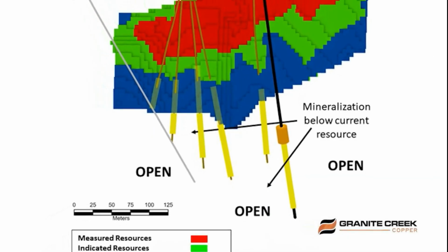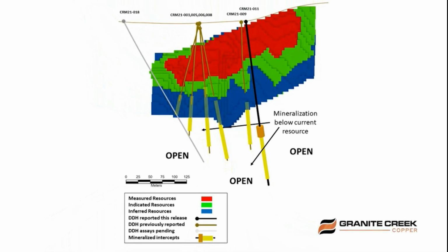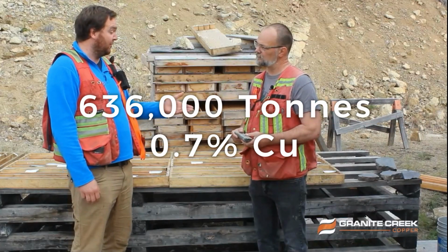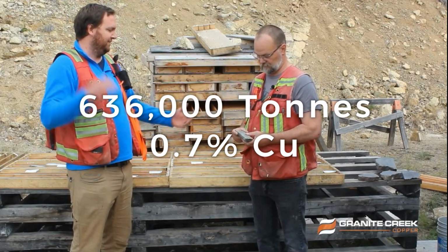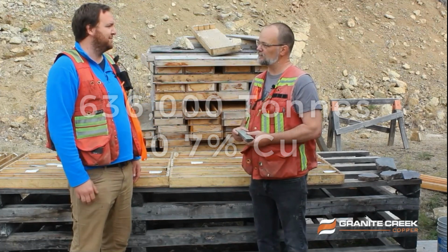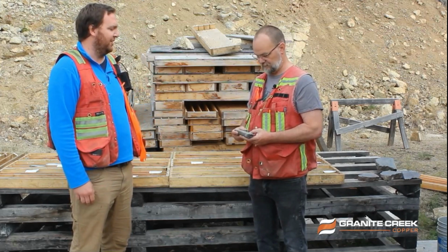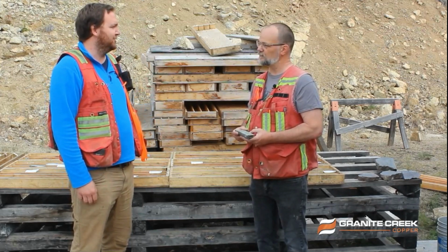The inferred resource of 2000 south was around 636,000 tons of 0.7% copper. And we were testing the down dip continuation of that. What's so exciting about this is we hit a significant intercept, and yeah, it's below the inferred resource. So it's got us excited to do more drilling.